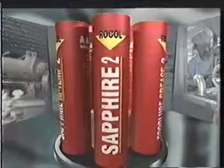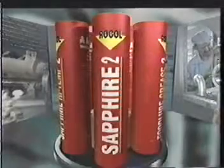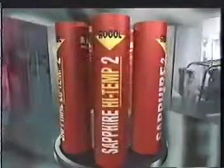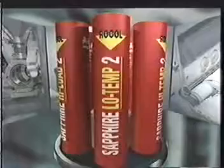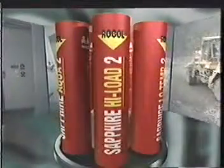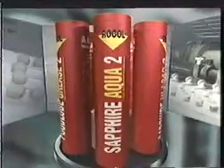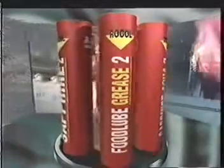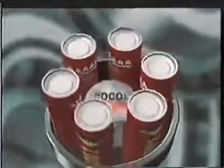Sapphire 2, a long-life general-purpose grease designed for the effective lubrication and protection of all types of ball, roller and plain bearings. Sapphire High Temp for high-temperature situations. Sapphire Low Temp for low temperatures. Sapphire High Load for high loadings. Sapphire Aqua for extreme water resistance. And Food Lube Grease 2, where a non-toxic grease is required. 6 greases designed to suit 80% of all industrial applications.